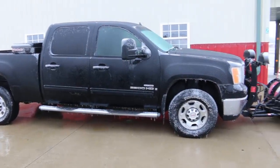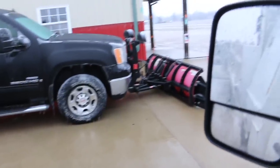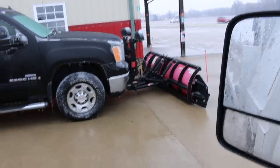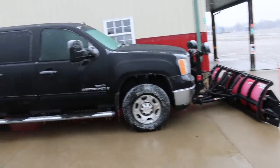Literally the whole truck is covered in ice. That pretty much sums up this storm. Ice over there in front of the shop on the concrete. No ice right here. This is just wet, and the whole truck's covered in ice.